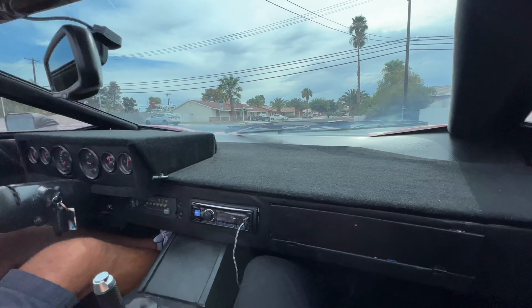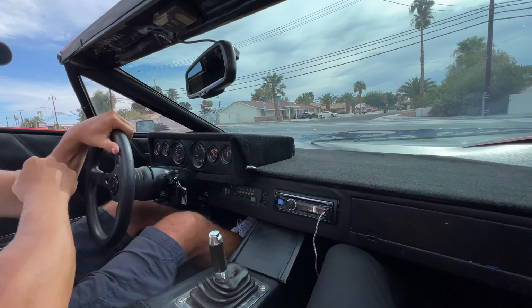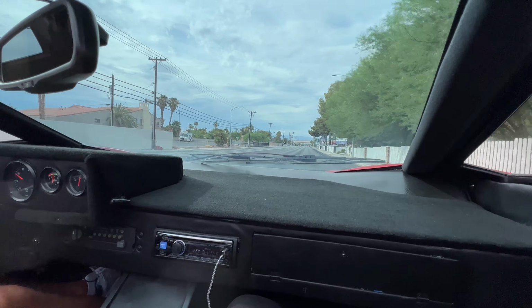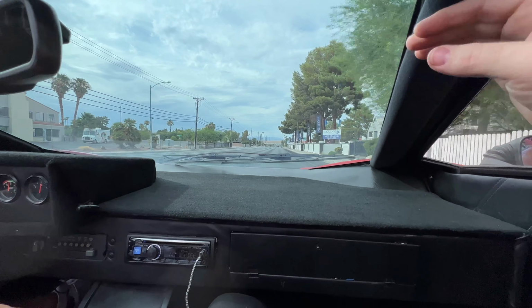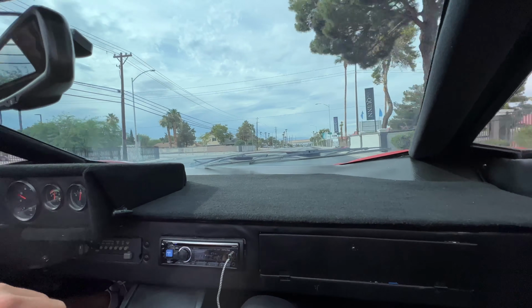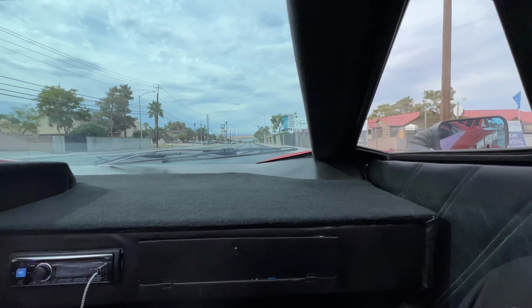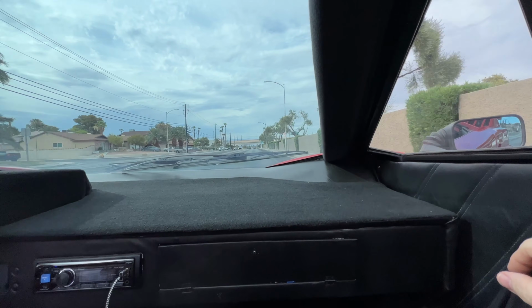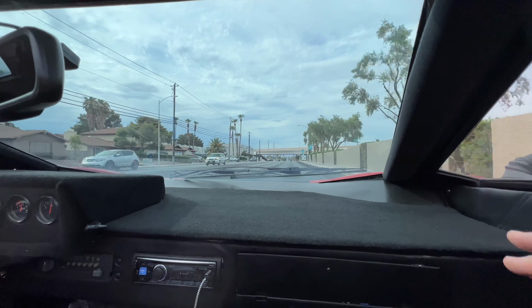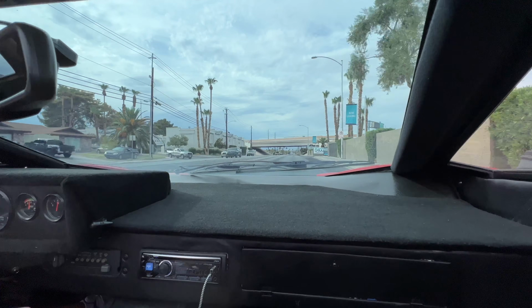So I'm gonna take it for a little ride around the block just to check it out. Man, dash for days. Like you could land a helicopter on it. It's a pretty narrow field of view with this pillar, and I've never been in a real Countach, so I don't really have anything to compare it to. But these side windows are kind of functional because you totally need these, for sure. You can turn right at that light, follow that Prius.